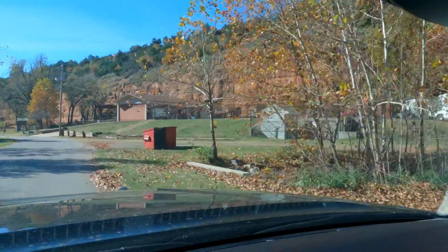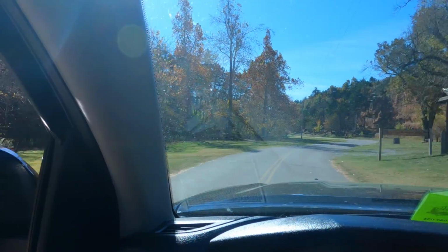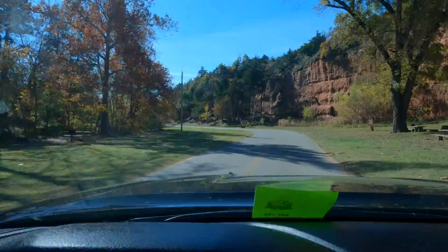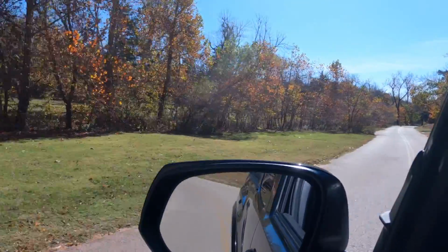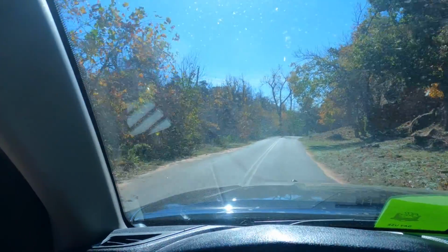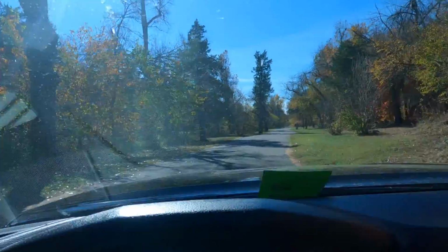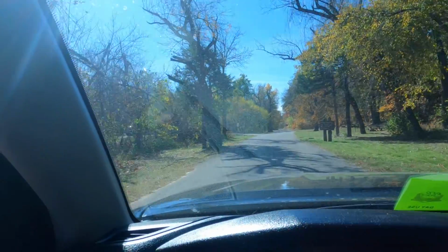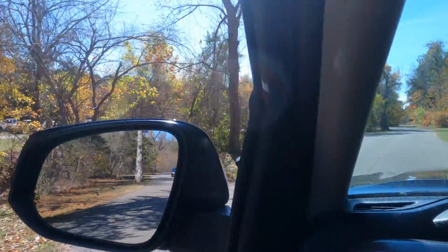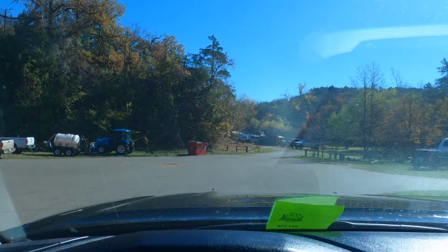Up there is a swimming pool. I'm pretty sure it's closed today. This might be the group I'm looking for. Yep. I'm gonna go talk to these guys, and then we'll get out and hike around a little bit.